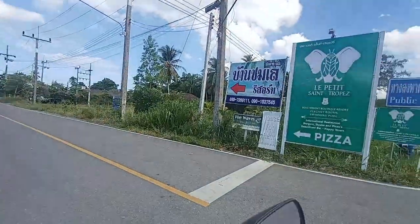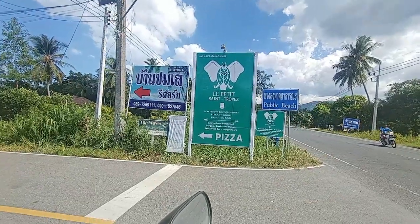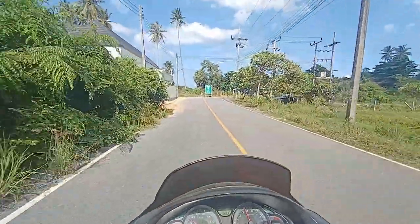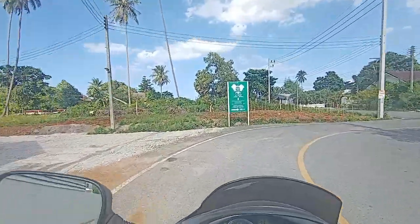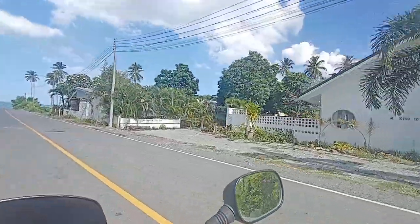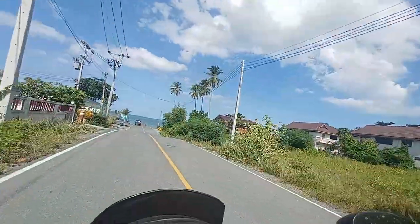Okay, well, I did look up a little bit about this place here, La Petite Saint Tropez. Pizzas. Let's go check it out. Here in Khanom. Might be a place worthy to come back and check out. So, this whole coastline is full of resorts, all up and down.